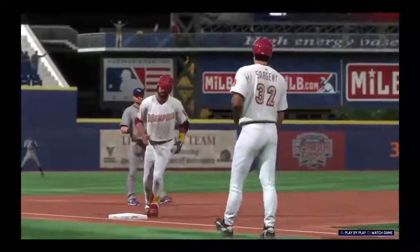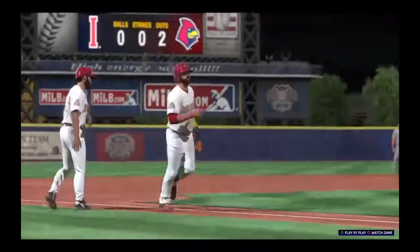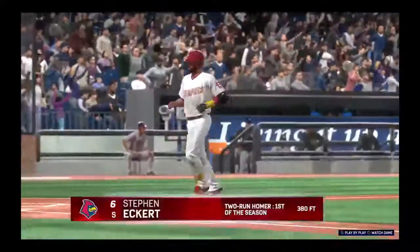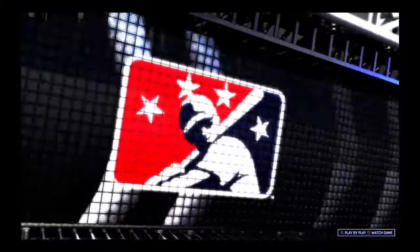So a 2-run homer down the line in right field. First home run of the campaign for him. And they're now on the board, though still well behind.